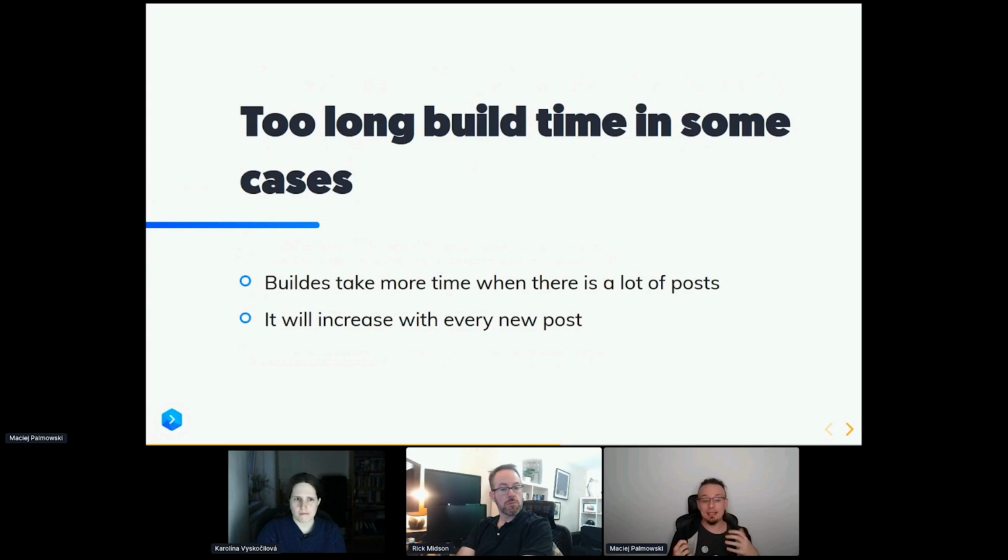Some static site generators have a possibility to use incremental builds, like Gatsby, for example. Some of them are always fast, for example, Hugo. So it will also be very important to select the right tool for your case, because there is no one perfect solution for every situation.